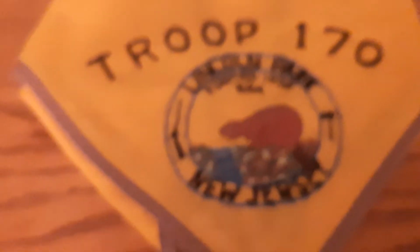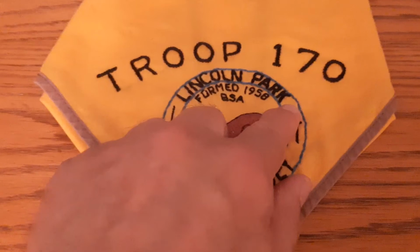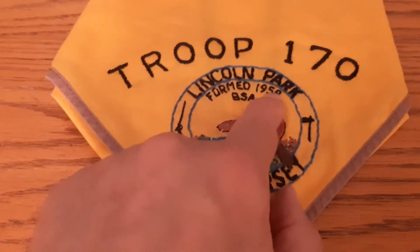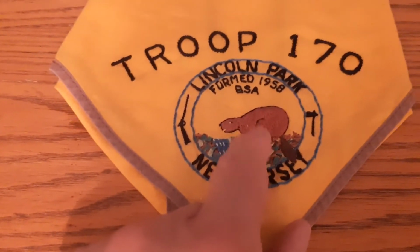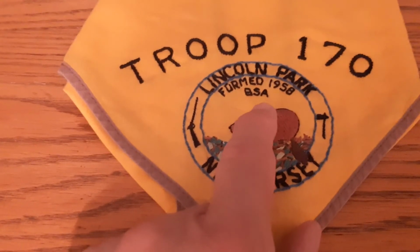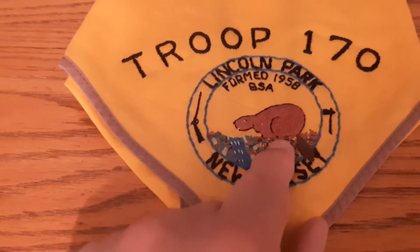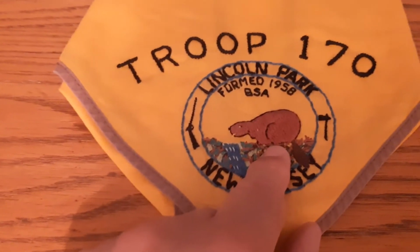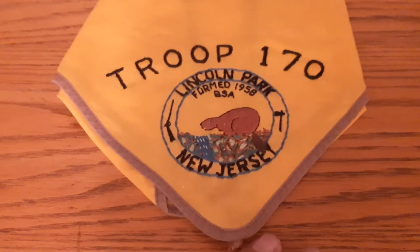And of course, this is Troop 170's own neckerchief. It's having problems focusing here. That's odd. There it goes. Lincoln Park, New Jersey. Troop 170 was formed in 1958. BSA, Lincoln Park, New Jersey. There's a beaver here because Lincoln Park, prior to 1922, was known as Beavertown. So I like this neckerchief a lot. The Troop 170 neckerchief, Lincoln Park, New Jersey.